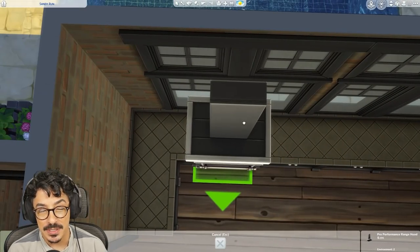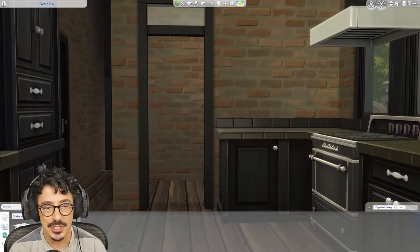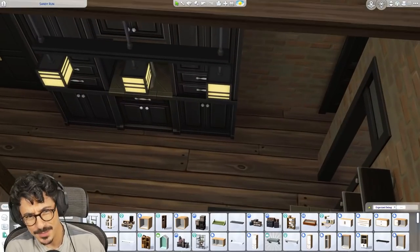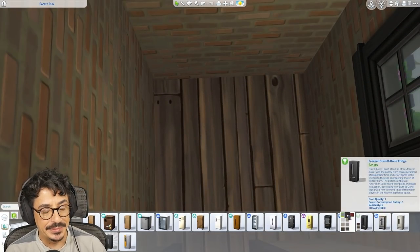Still one of my favorite kitchens is this base game one. I do really like it, especially working with classic kitchens. I do really like the base game with the tiled top. Very nice indeed. But yeah, lots of base game objects in this build, actually. Well, not lots, but enough.